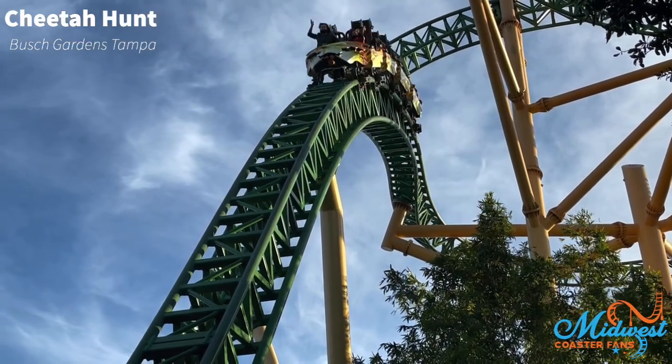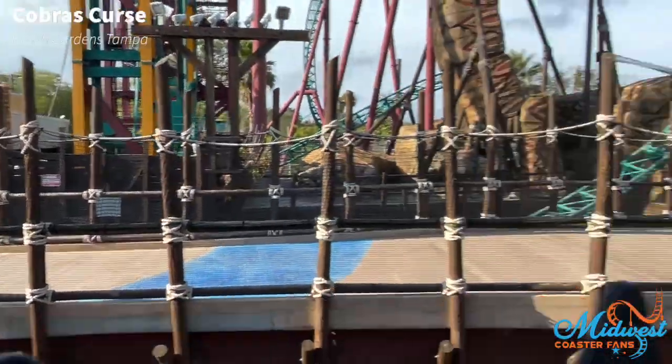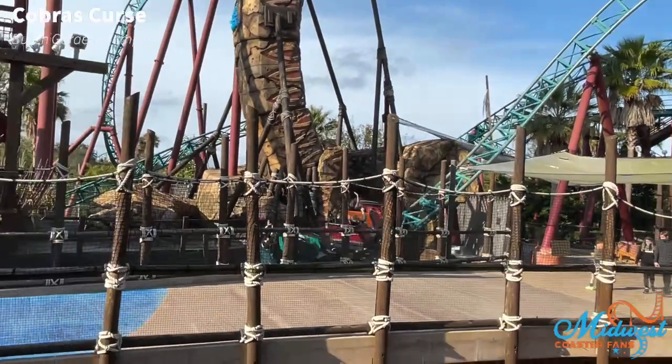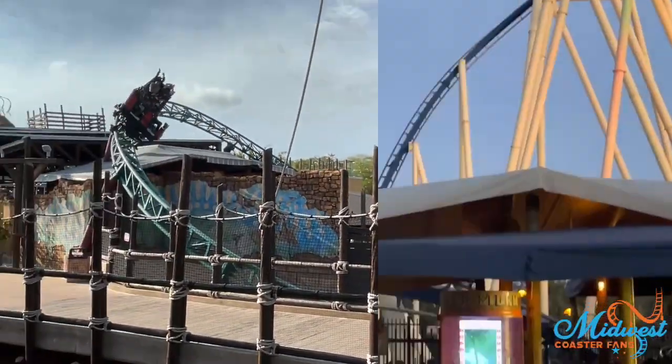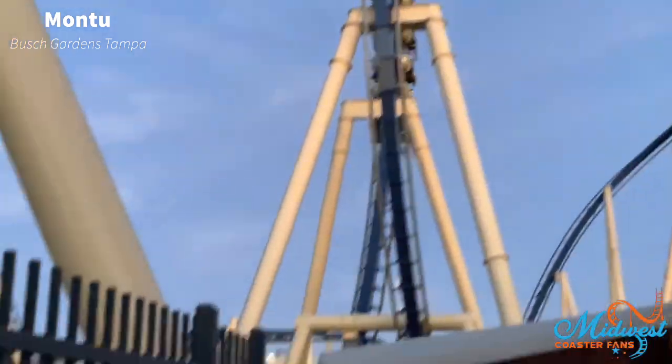It is their family Intamin Blitz coaster model. If you go further down, you will run into Cobra's Curse, a Maxspin spinning coaster that opened in 2016. And further down from that, you have Montu, a B&M inverted coaster that opened in 1996. All 3 of these models cater to the family and also roller coaster enthusiasts.